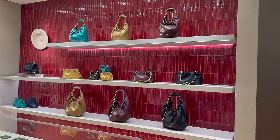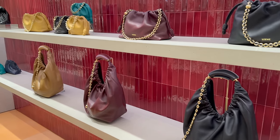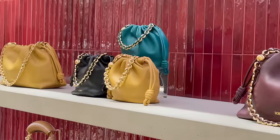Next, we have some Loewe. These are some of the new bags. Am I the only one who doesn't like them? I really don't like the style. It's not my vibe at all.